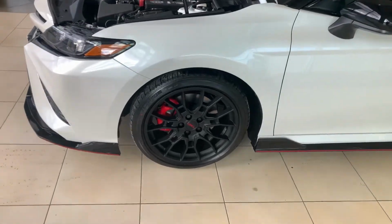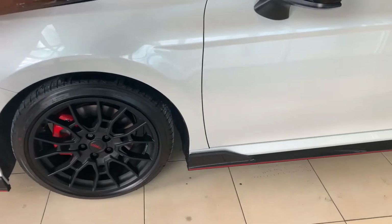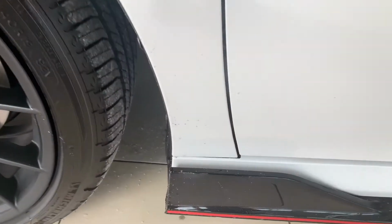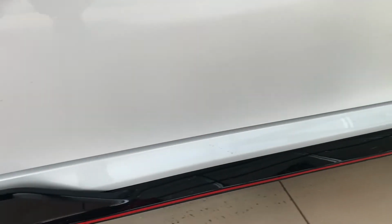Get another look at the matte black wheels. Right here, the TRD wheels. Come down to the aero kit so you guys get a little bit more detail. You can see the red stripe continues all the way down to the end of the vehicle.